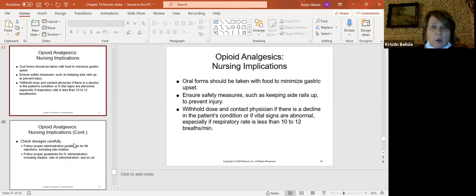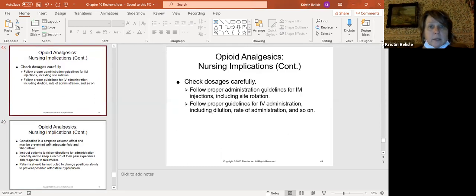This talks about keeping side rails up. Of course, safety is huge. If we give opioids, it can cause confusion. It can cause them to have dreams. So we don't want them to fall out of bed or get out of bed or crawl over the side rail and fall. We want to make sure: safety, safety, safety. Always respirations 10 to 12, it says there, but 12 or better is the best.